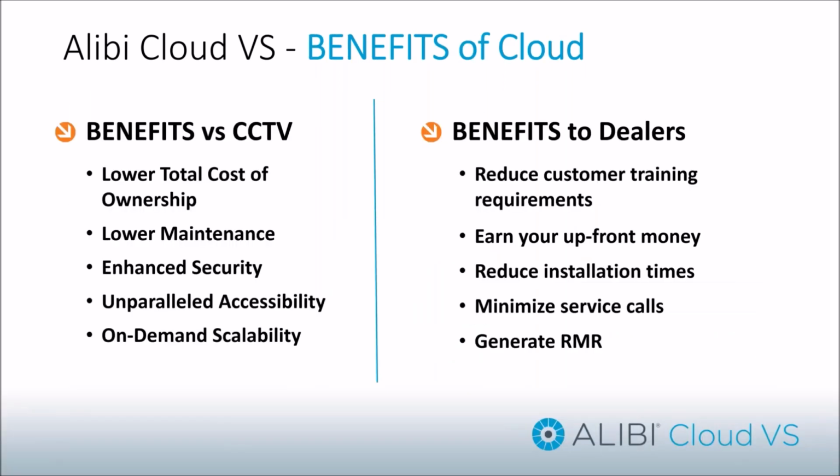So now we'll talk about the benefits of the cloud versus a traditional system. So number 1, there is a lower total cost of ownership, and that comes in a couple of things. Number 1, upfront, there is less hardware that the customer is going to have in place. So when it comes to the upfront cost of getting a system installed, you're going to be able to get in the door with a lower price point because you're not having to worry about an additional recorder inside.